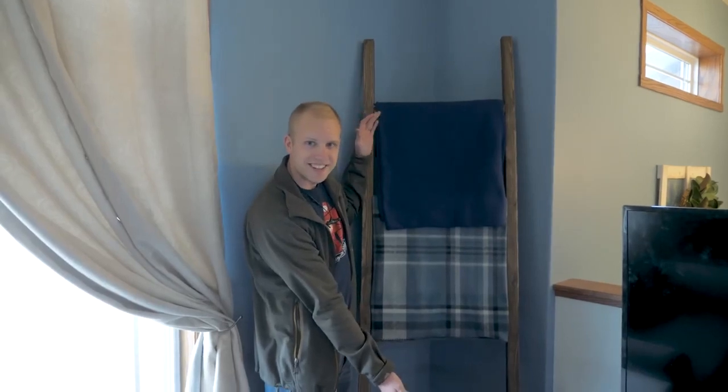Next up is blanket ladders. Jenny made this one with just a jigsaw and a drill. It was gonna be so mean if you just stopped and said, they're stupid easy to make.